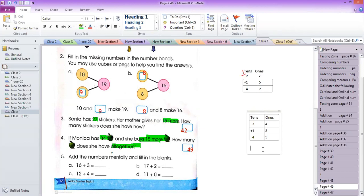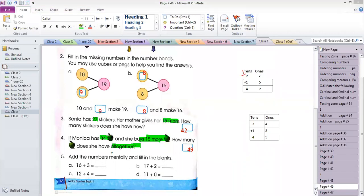Now add the numbers mentally and fill the blanks. 16 plus 3. This is very easy. 16 plus 3. Yes, Nahla. 16 plus 3. Nahla, you can use the number track. You can count by fingers. Uday Hamad, 16 plus 3 is equals to what? 19. 19, okay. Let me check with other students.